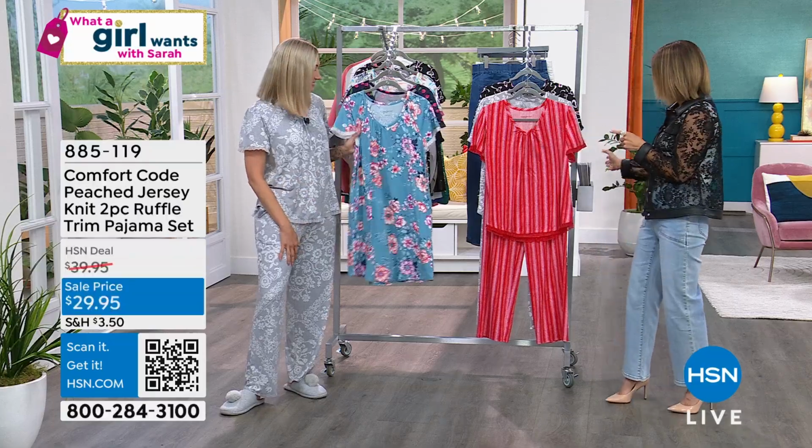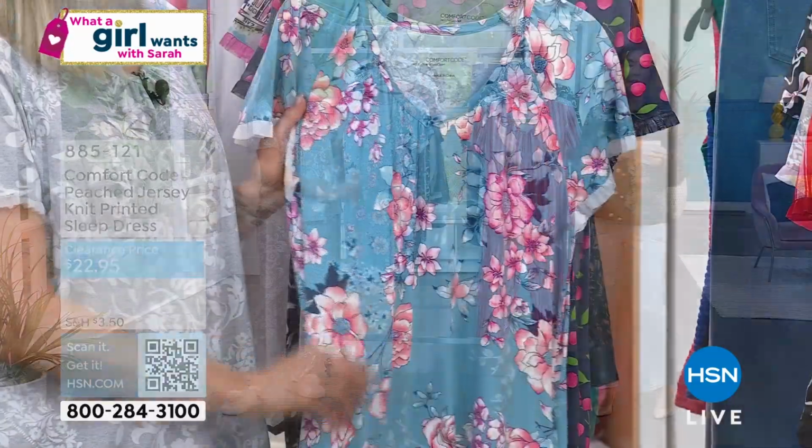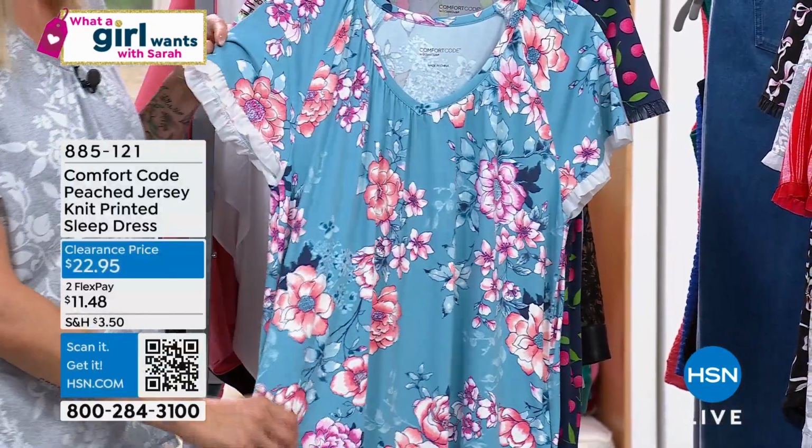Now we also have just a quick clearance price on the sleep dress. I know a lot of you love their sleep dresses.